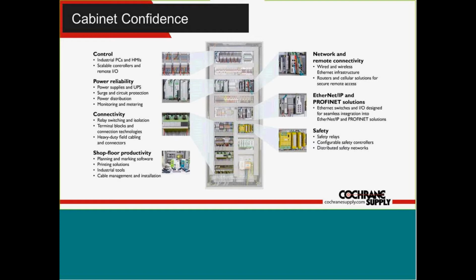You have power reliability, so that's going to be your power supplies, your surge protection, your distribution modules for powering all kinds of devices. And so we have a very heavy competence on what we call power reliability. And as well as connectivity, if you need terminal blocks to connect sensors that are coming out, relays, that kind of equipment, then we can provide a lot of different solutions for that, a lot of cabling solutions as well. We just recently invested in a North American cable system for wires that are more commonly used in North America.